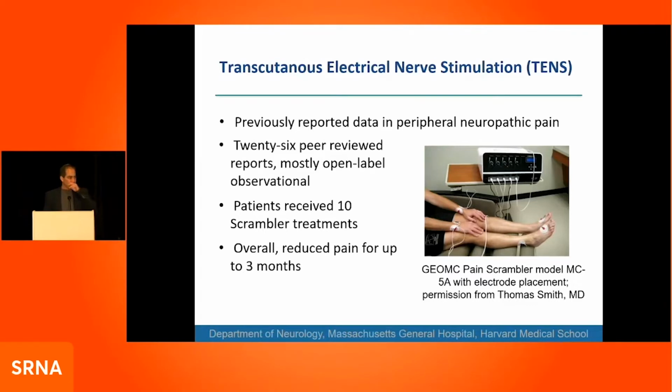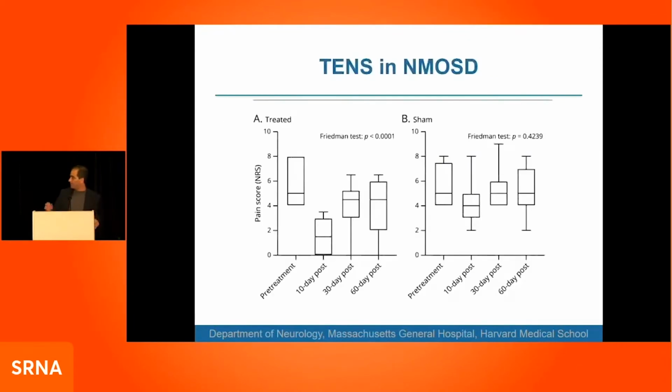So we took this approach in a very scientifically rigorous way to use a sham control, meaning it feels like an electrical signal, but it's actually a vibration, and comparing it to the actual signal. So we did a trial with 10 people on the device and 10 people with sham. And here are the results.